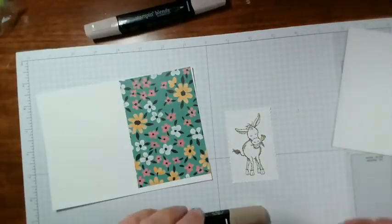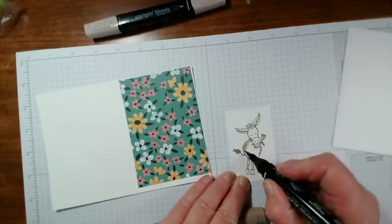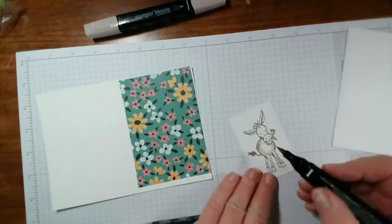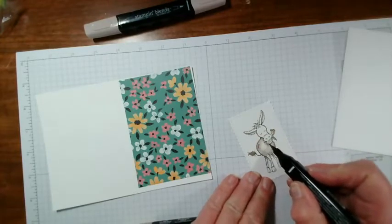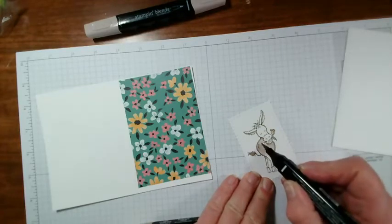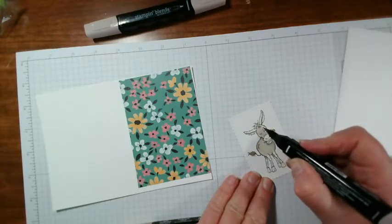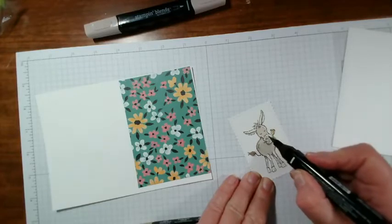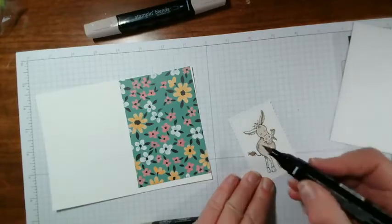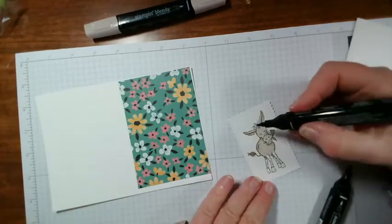And then I'll bring in, this is a new one. So I'm just using the wider tip because it's a bigger area. This is the light crumb cake. Let's add a little bit in here. Cute. I might add a bit of darker detail for these bits here.